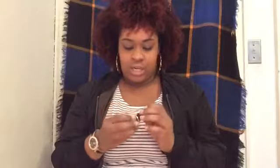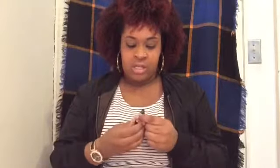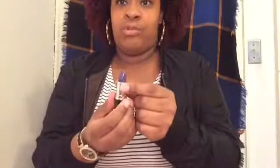So the first one I got is WIN. I'm just saying WIN, it's W-I-N. So I'm probably saying it wrong, but whatever. And it's a purple. It doesn't say the kind. It says 29 on it. So this is it. It's like a deep purple. You can see. Oops, sorry. Deep purple.